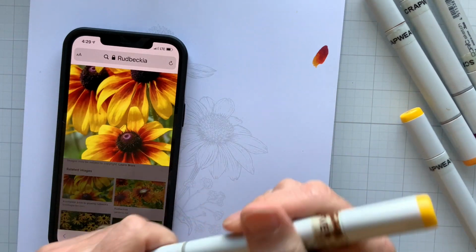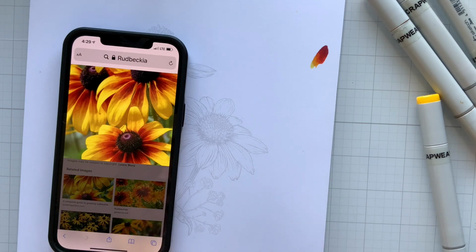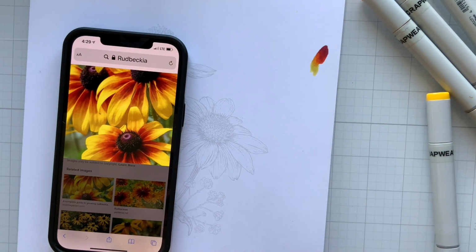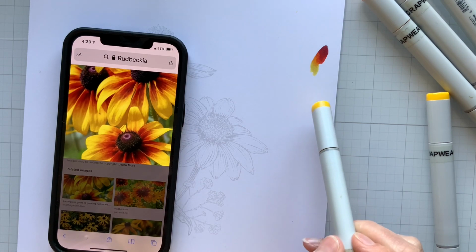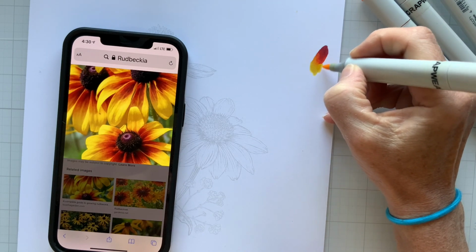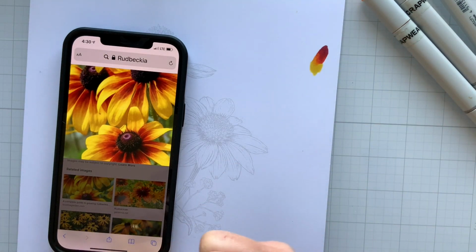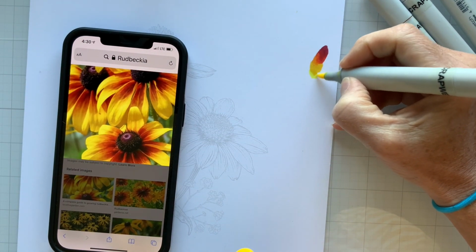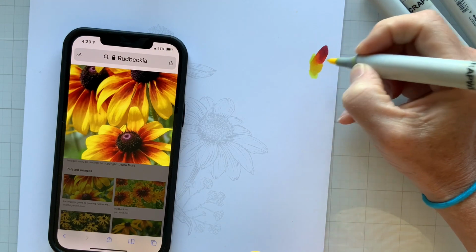And I don't know. No. Do I like that? I thought no, but now I'm wondering. I feel like I need it maybe warmer. I don't feel like that's bright enough. These are Y1s. I'm worried if I do a Y0, we're going to get too kind of yellow green. I think that's going to be more accurate though.